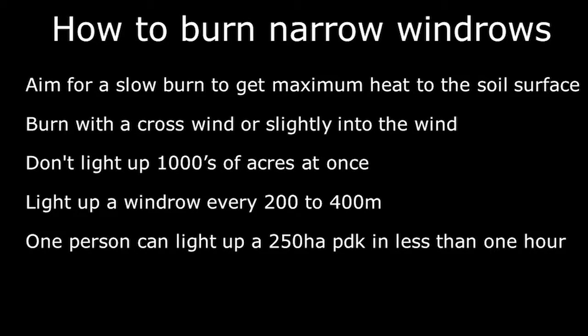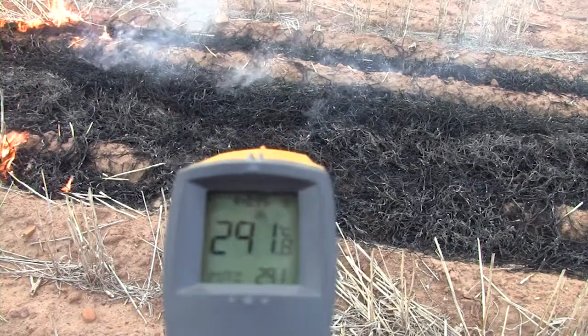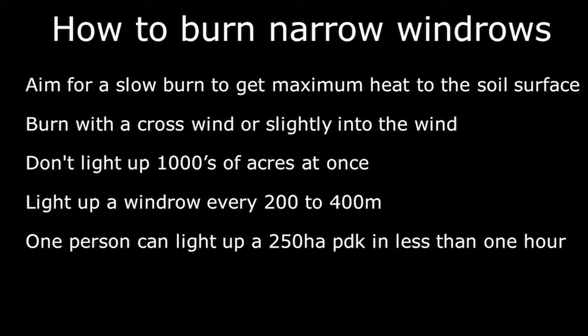Slow burn is a good burn. You want to get the maximum heat to the soil surface. Crosswind is probably the best. You need wind to get oxygen into the fire. Without oxygen, the windrows will tend to burn across the top, and they'll smoulder out underneath. So you do need that oxygen flow.